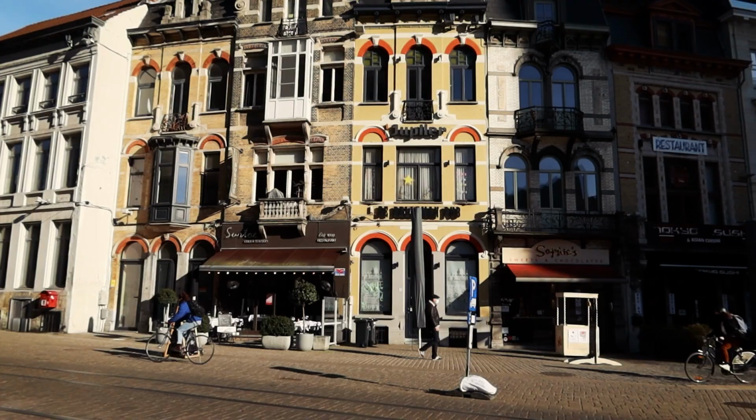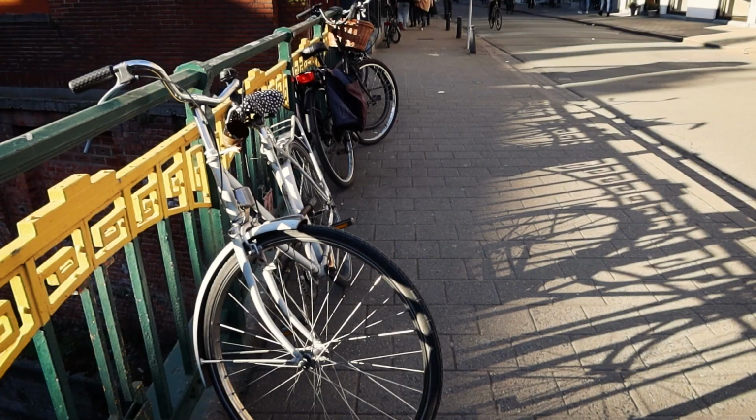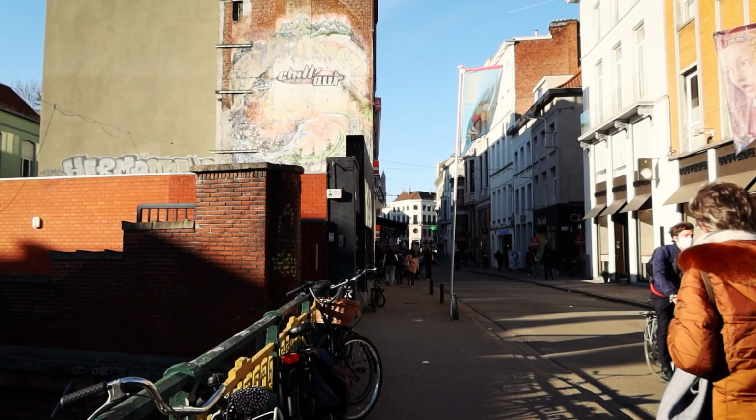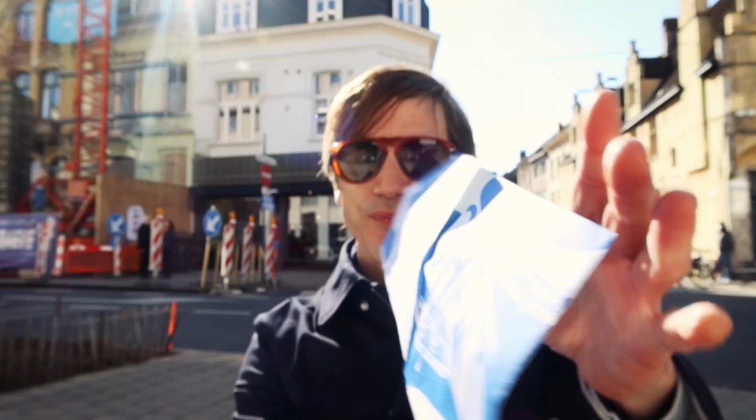Now, a lot of times I'll bring a road bike with me too, because there's some really good road bike riding in the Flanders area, just south of the city. You follow the canal down towards Oudenaarde. It's great. Now, one of the things you need to have in this city is the Use It map. This thing is fun. It tells you all different sorts of quirky history facts about the city, and I've been using it a lot lately.